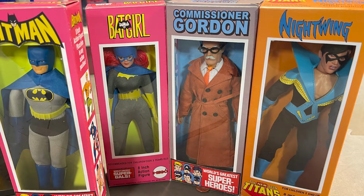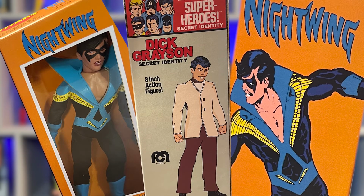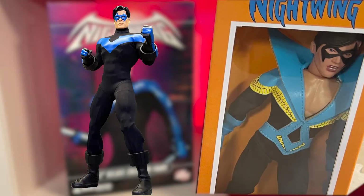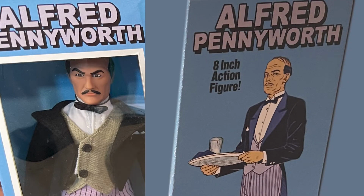And then we have, if anyone's not familiar with Nightwing, Dick Grayson, who is the original Robin, later becomes Nightwing when he leaves the Batman. He does his own thing. So we have Nightwing here in the DC Direct, and we also have Nightwing in the Figures Toy Company. And then the last character we have, Alfred. There would be no Batman without Alfred. Let's be real. Who's going to clean the Batcave and keep everything in order?